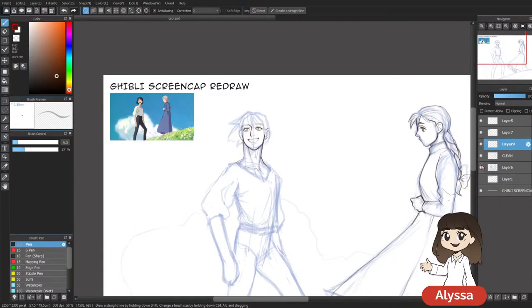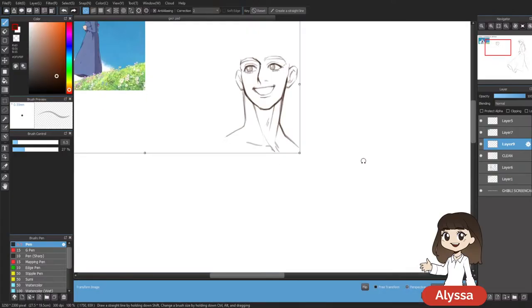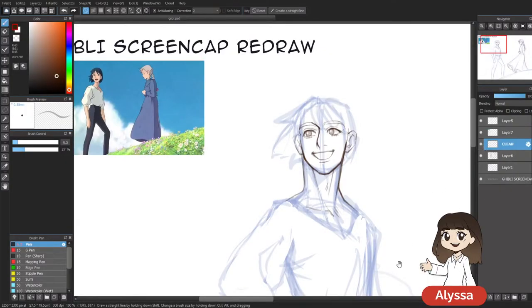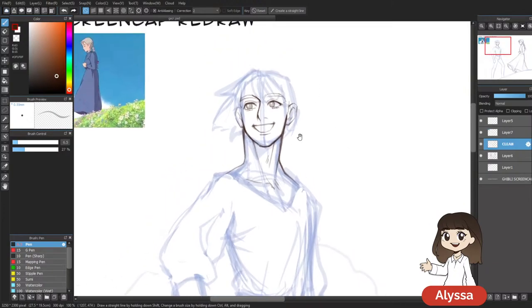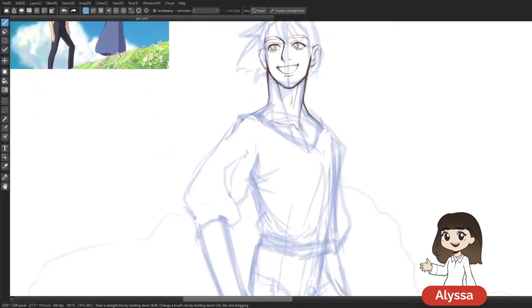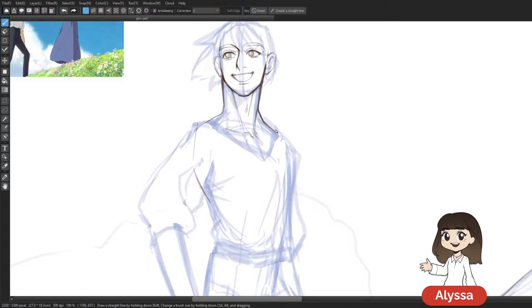Let me see how he's looking so far. Maybe I shouldn't make his neck super, super different. I'm debating. Nah, I'll keep it. It's my style, right? Plus, I can always change it after. And here, I'm just gonna do a quick draw through of his anatomy.